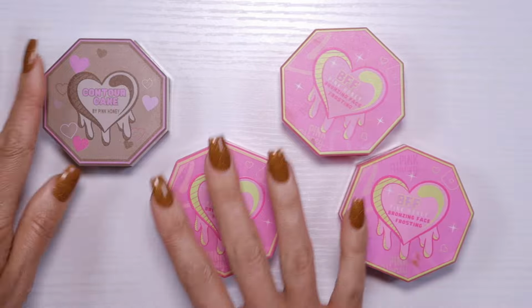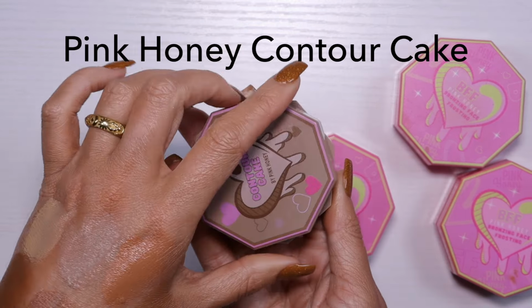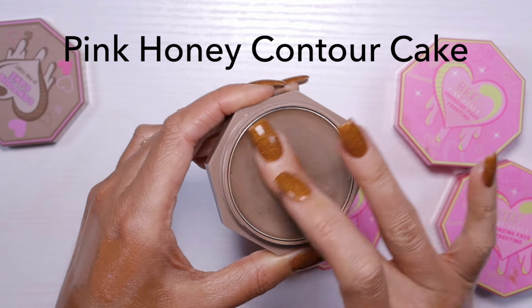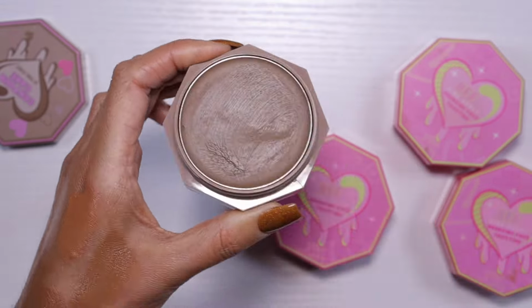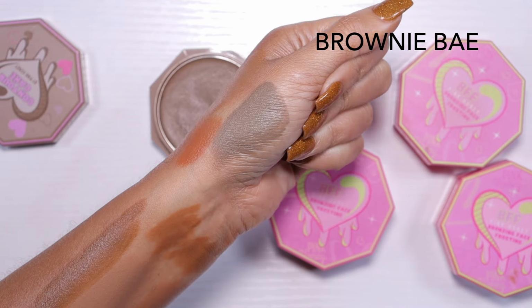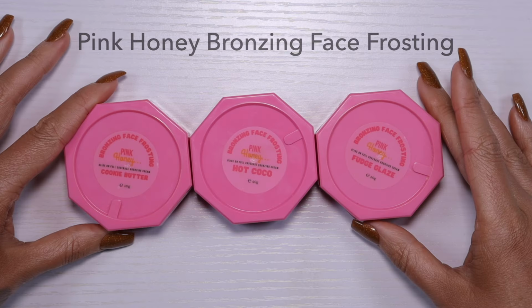Made by Mitchell and Pink Honey are both independently owned brands, I believe. I know for sure Pink Honey is. This is the contour cake. I bought this because I was curious, okay? Do I use it? No. It is so cool toned. It's almost gray, which is great for contouring if that's what you are looking for. So I recommend this for contour people.